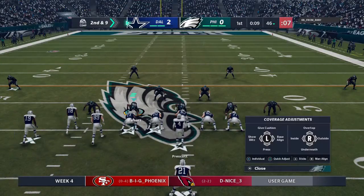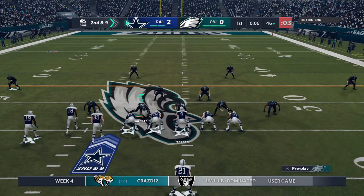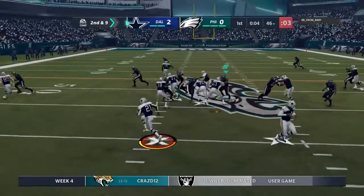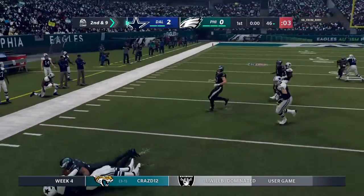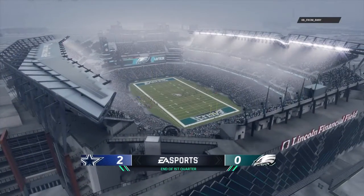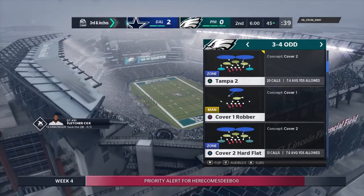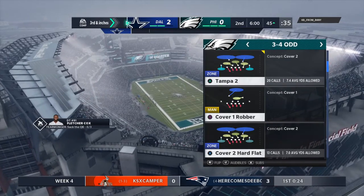They only got a yard out of that last completion, and that makes this 2nd and 9. Toss left to Elliott, and he's going to be brought down on what will be the final play of this first quarter. Start of the second quarter, and it's the Cowboys in possession as they've got it with a 3rd down and less than a yard.